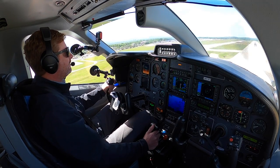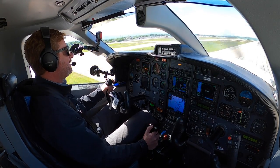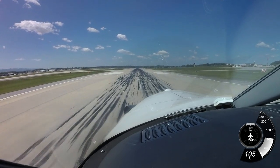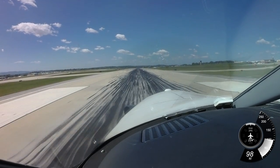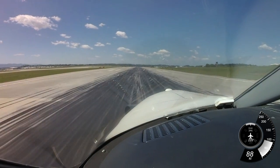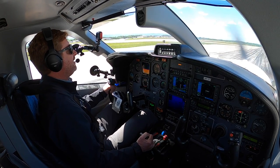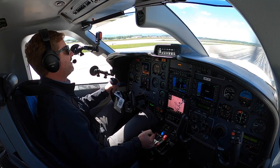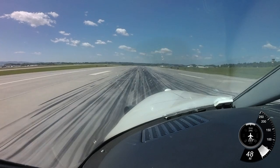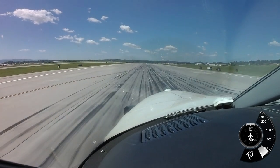All right, looking good. We're right on the speed. Gonna pull the power back to flight idle. Gonna kick the crab out with the rudder pedals. And with that wind, we're floating because of the wind. There we go, not too bad. Go back in the reverse. Yeah, the wind must have been gusting because we started to float once I went into the flare. Perfect. We'll get off left at their next intersection here.